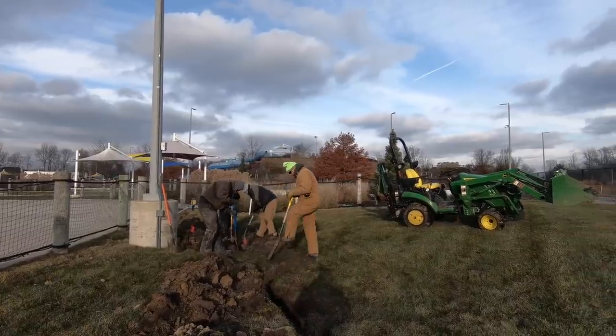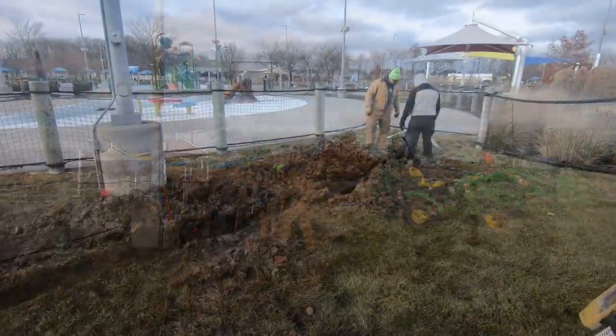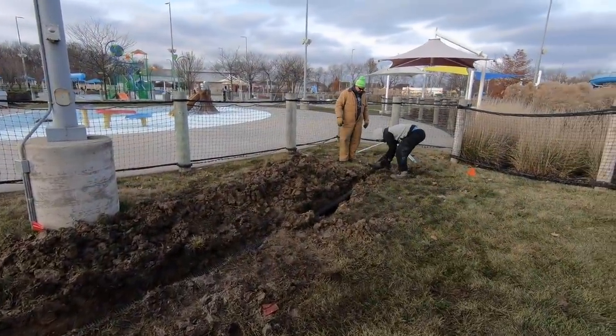Here's proof. Tim does know how to dig by hand. He doesn't like it, but he knows how. It's long enough that way? Yeah, it's perfect. It's like you measured it.